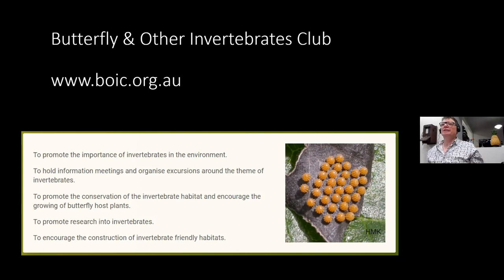So I just wanted to go through now a little bit about resources to find out more. So there's a Queensland club called the Butterfly and Other Invertebrates Club. They have a newsletter which comes out monthly, which is full of information about butterflies and other insects and other invertebrates. They've got a really great website. Some of the pictures I didn't have of my own, I borrowed from their website. They organise excursions and they have really knowledgeable people on those excursions who can teach newcomers a lot about plants and butterflies. So I'd recommend, if you're interested, following up on them.